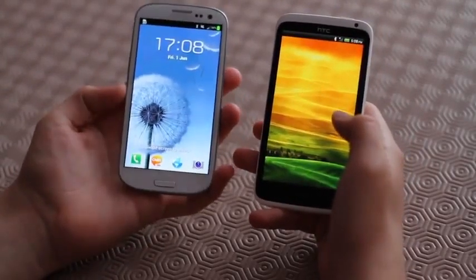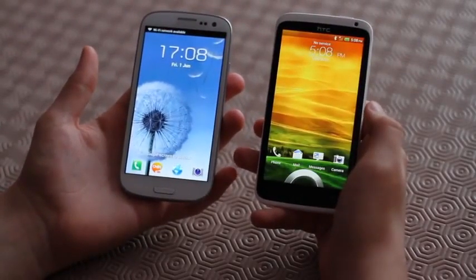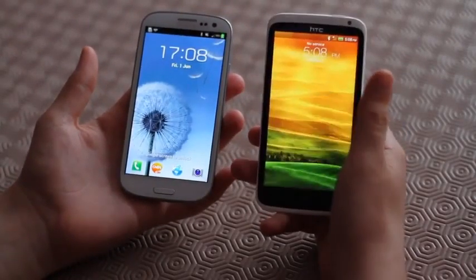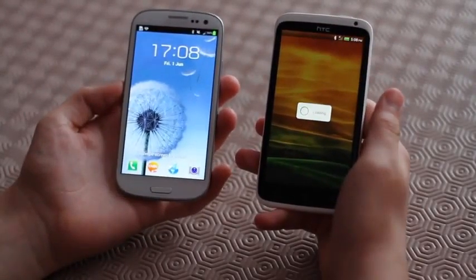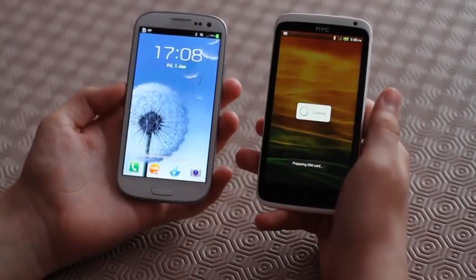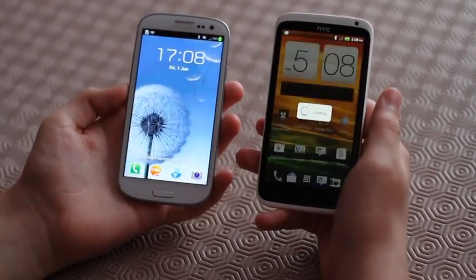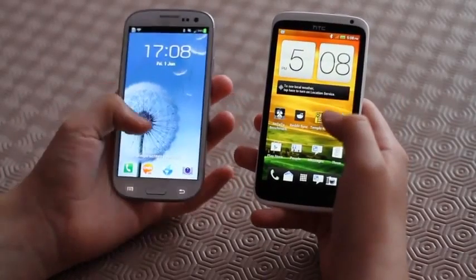And as you can see, the S3 boots up using TouchWiz much faster than Sense 4. There we go, give them a moment to settle.